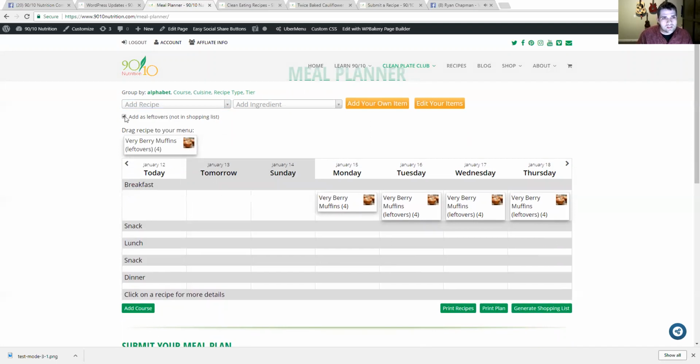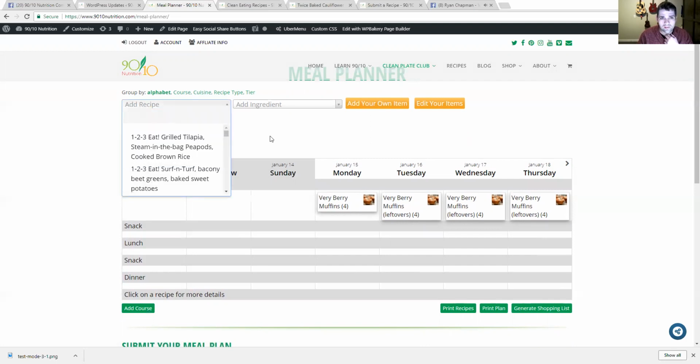Okay, so that's the way that you add recipes to the meal planner, is right out of this drop down box. I could type in anything I want in there and find whatever recipes I want.